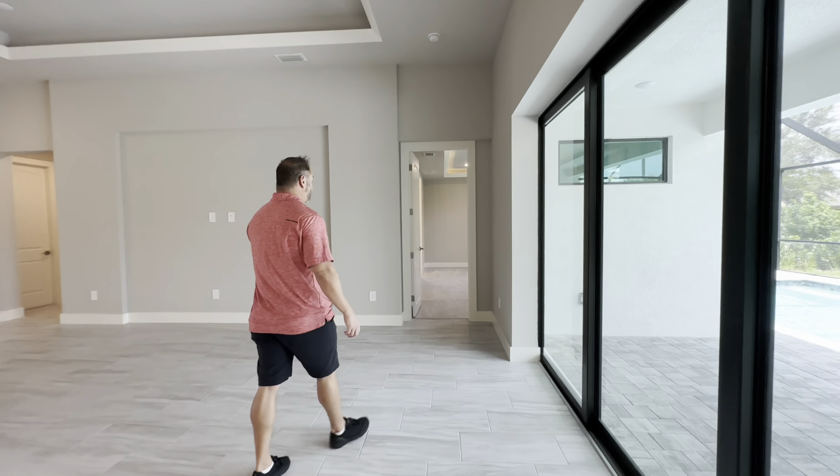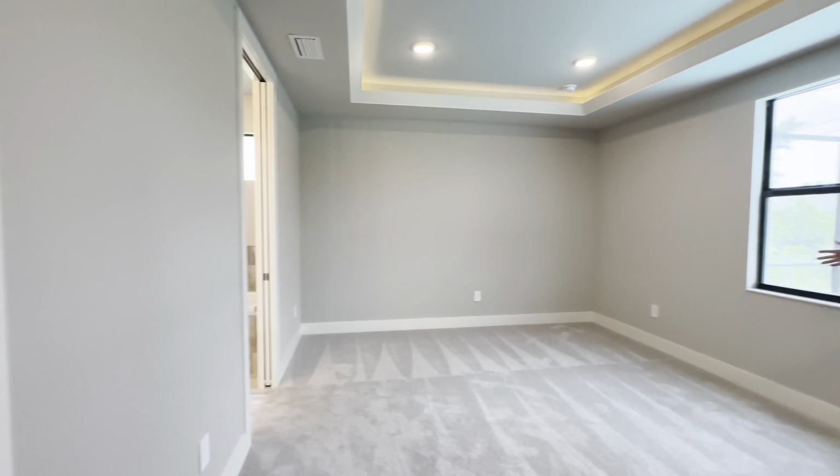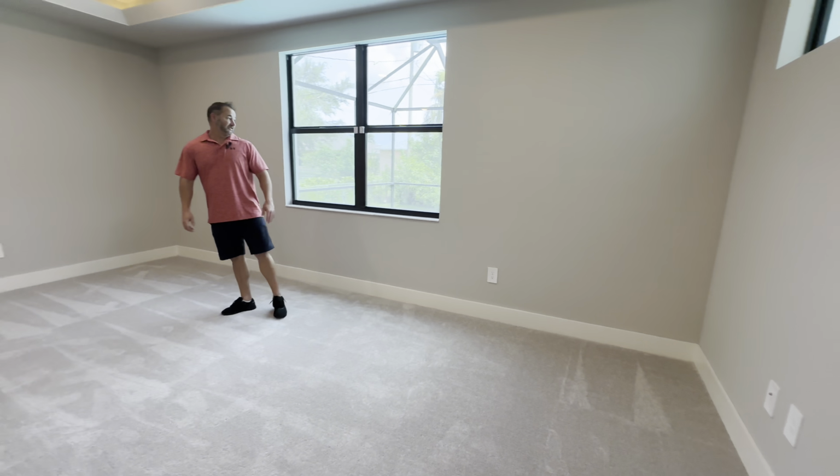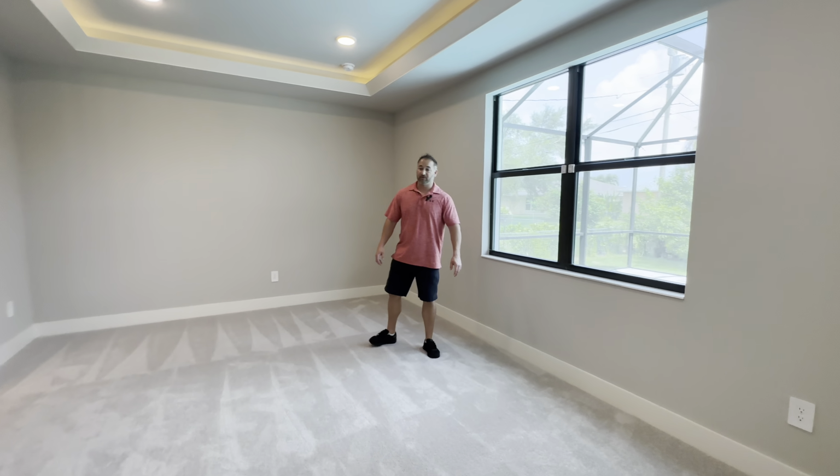So got your large walk-in closet over here. And then we'll pan around and give you a shot of the primary bedroom. Very good size, looks out over the pool.